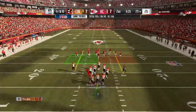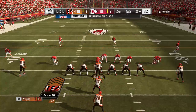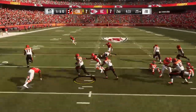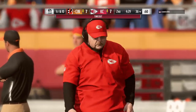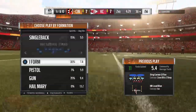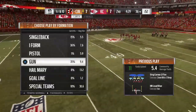So here's Dalton and the Bengals now, 1st and 10 at their 25-yard line. The former second-round pick, this is Joe Mixon. A gain of 11 to kick off the drive, and it's a quick first down. Now here's a defensive timeout called by the Chiefs. They'll have 2 remaining as we step aside here in this second quarter.